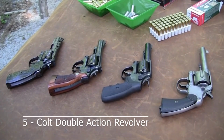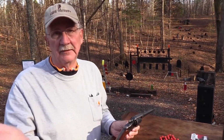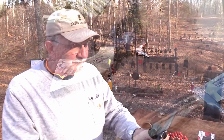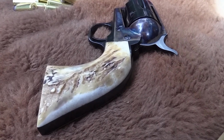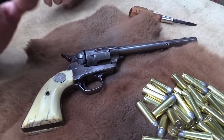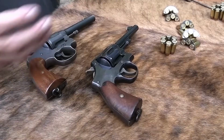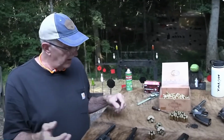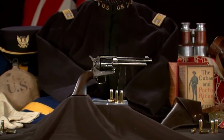Number 5. Colt Double-Action Revolver. The Colt 1873 double-action revolver, also known as the Peacemaker, was a true icon of the Wild West era. Its design was innovative for its time, featuring a double-action trigger mechanism that allowed for faster and smoother firing. This was a significant advantage in high-pressure situations, as it allowed gunfighters and law enforcement officials to fire off multiple rounds quickly and accurately.